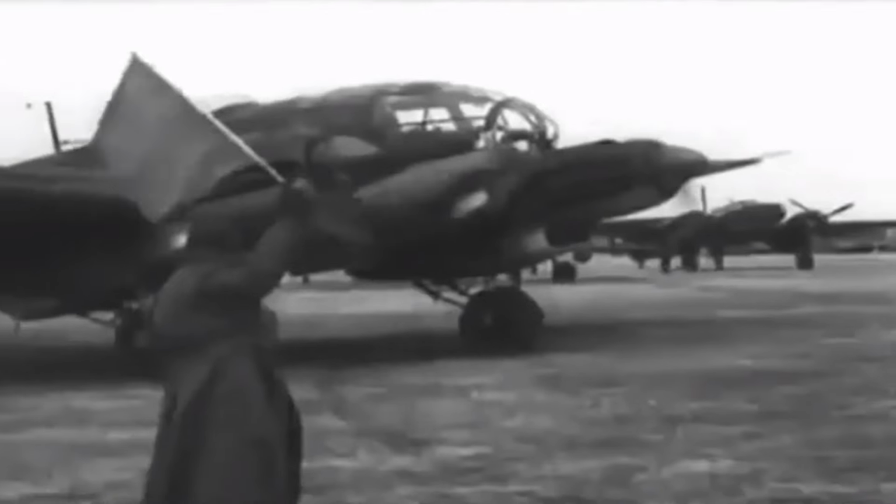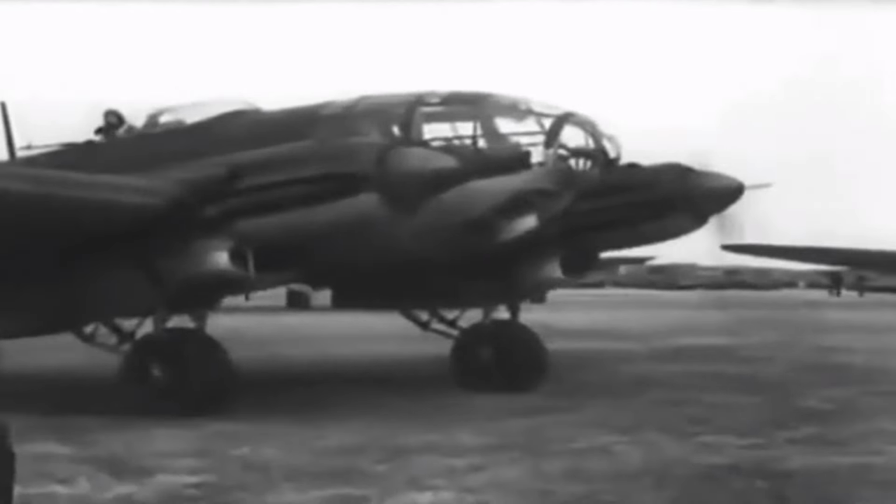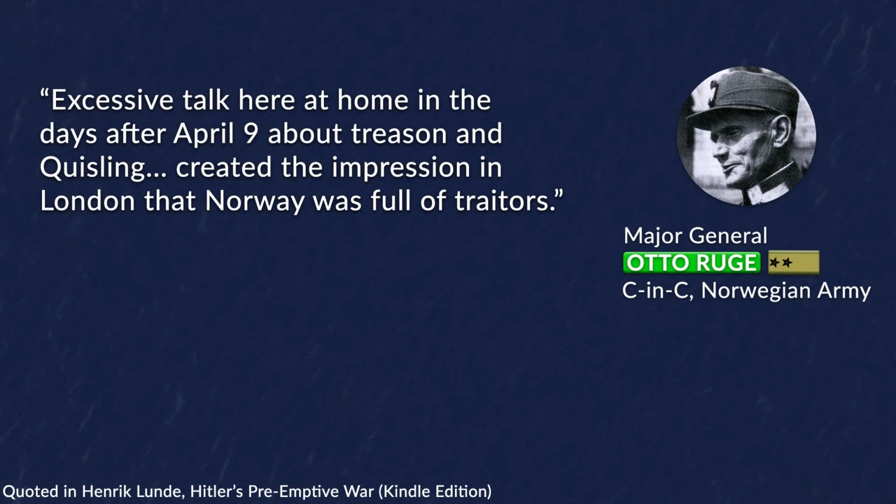This was driven on the British side by a paranoia about spies in the Norwegians' midst, as the Commander-in-Chief of the Norwegian Army, General Otto Ruge, acknowledged. Excessive talk here at home in the days after April 9 about treason and Quisling created the impression in London that Norway was full of traitors.